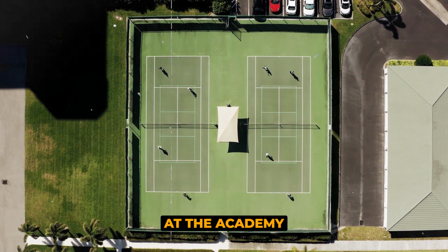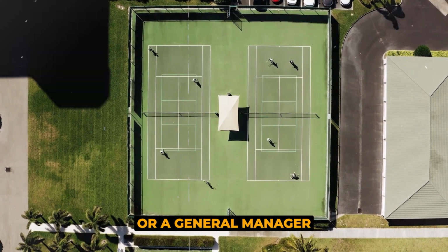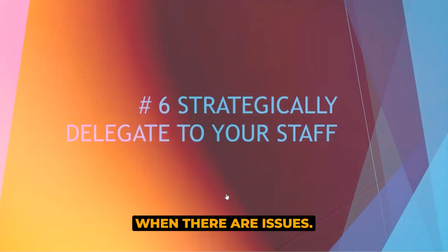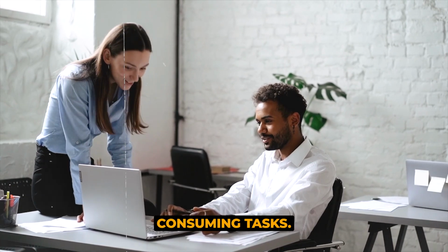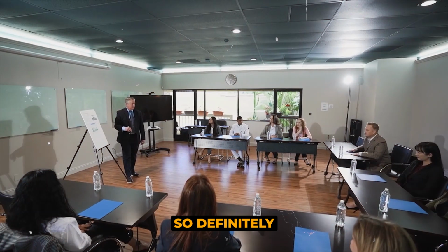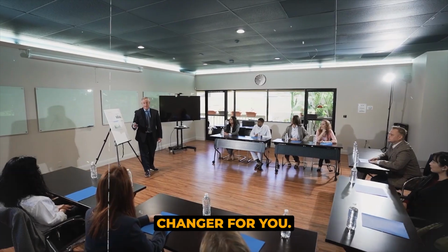For instance, at the academy that makes over $1 million a year, the director always has a co-director or a general manager helping. That person usually does payroll, conducts team meetings, trains the new staff, implements continuous improvements, hires counselors and camp workers, and is the first line of defense when there are issues. The director also has an executive assistant to help with billing, customer service, parent communication, and other time-consuming tasks. This frees up the director to look for new locations, hire more staff, design programs, and talk to strategic parents. So, definitely being able to strategically delegate work to your trusted staff, it's a game changer for you.